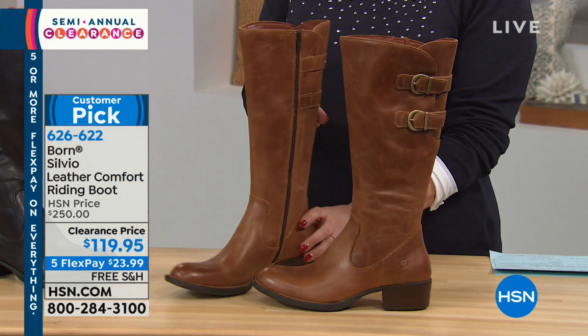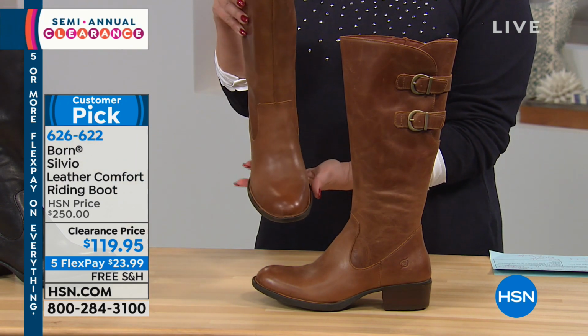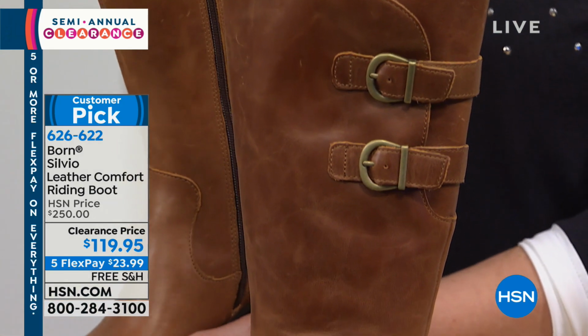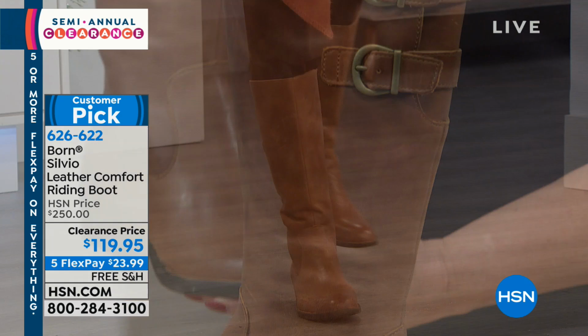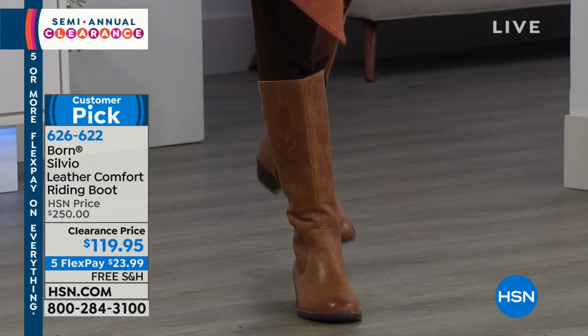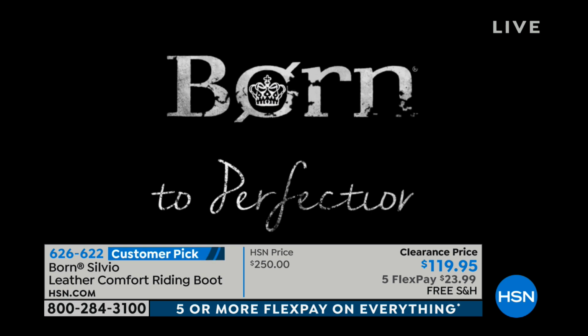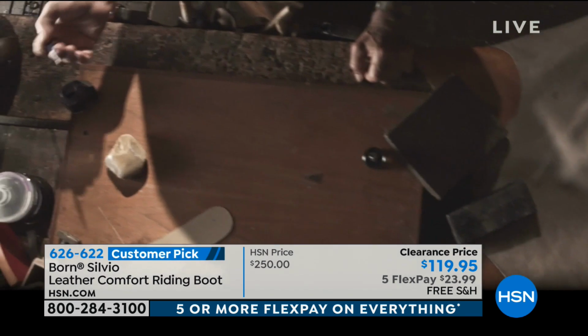And you don't have to break these in, ladies. When you take these out of the box, you're gonna pop them on and you're gonna be good to go and be comfortable. You're not gonna have any break-in time. And these are handmade, and you can feel it when you try on a Born. The whole thing about the Born brand is the handmade.